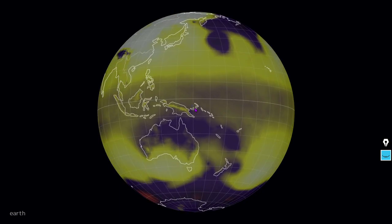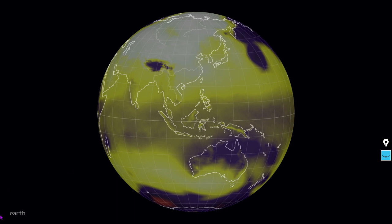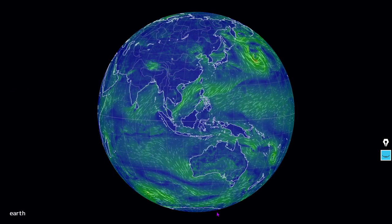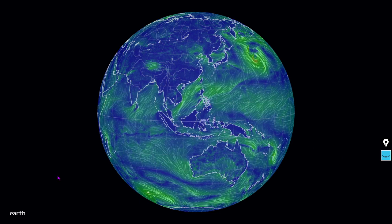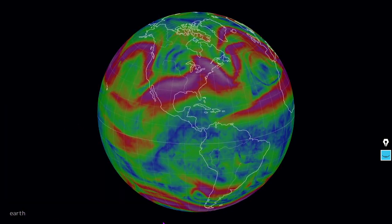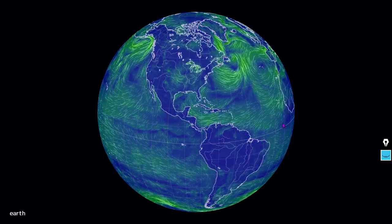Alaska is surrounded by low pressure. Anyway, let's take a look at the wind patterns of the planet, as global weather patterns can give us insight into what's going on on the planet. These are the surface winds of the eastern world. Here are the jet streams of the east. Here are the jet streams of the west. Surface winds of the west are like this.